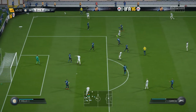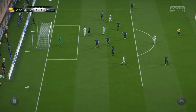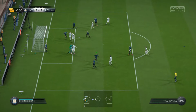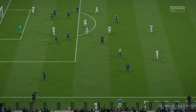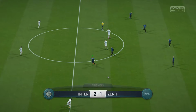Javi Garcia. Chance from the pass. Shot off. Corner given. A decent fist away by the keeper. Second half time at the San Siro tonight.